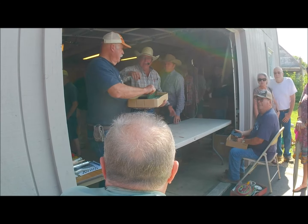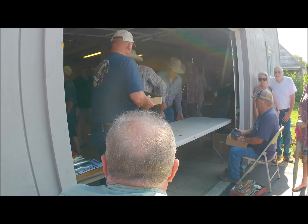Do you want to just grab tables and move them over? Lanny, would you help Powell move another table over?